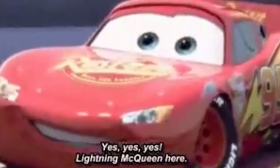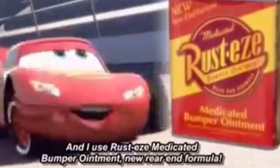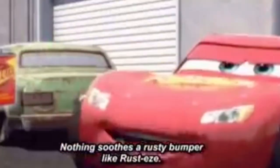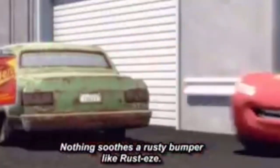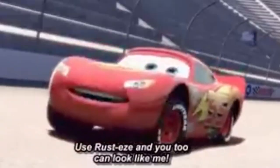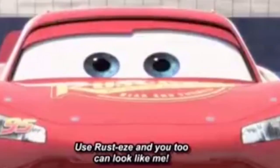Yes, yes, yes. Lightning McQueen here, and I use Rusty's Medicated Bumper Ointment new rear-end formula. Nothing soothes a rusty bumper like Rusty's. Wow, look at that shine. Use Rusty's, and you too can look like me. Ka-chow!